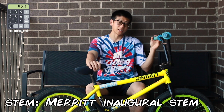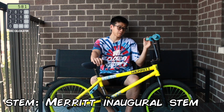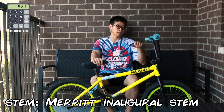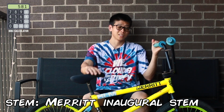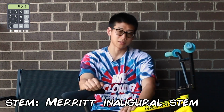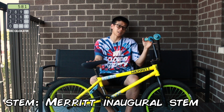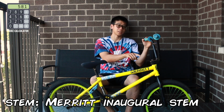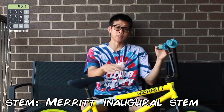I do recommend buying a better stem versus a cheap one, just because these stronger stems grip your bars way better. I've seen some stock stems, I tighten them as tight as I can, and it still just slips after a bunny hop. So I highly recommend, if you do buy a stock complete bike, you upgrade your stem to something a little bit better. Spend the 50 bucks, whatever it is, you'll have a better stem.